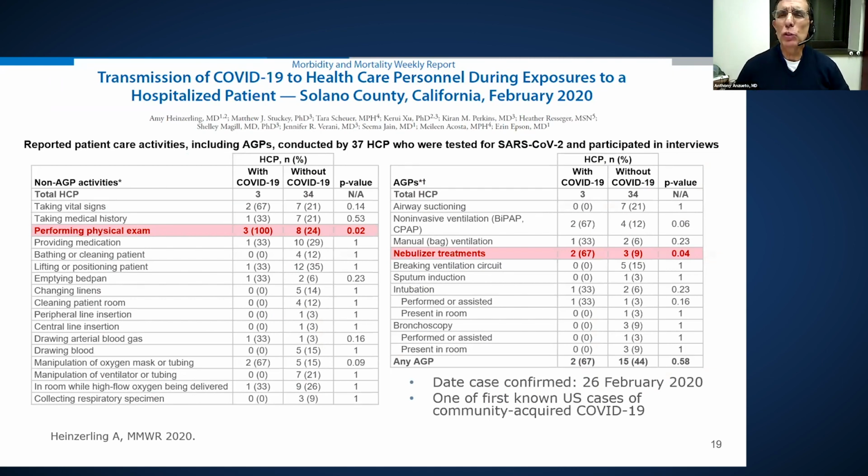Now, this is the study I mentioned to you before, the Morbidity and Mortality Weekly Report of the CDC. These were conducted on 37 healthcare providers who tested positive for SARS coronavirus 2 and participated in the interviews. Remember, the first case was confirmed on February 27, 2020, and it was one of the first known US cases of community-acquired COVID-19. Here, it was a study that is appropriate to better understand what therapies can potentially give you a problem, because the staff were not suspecting to have this virus.